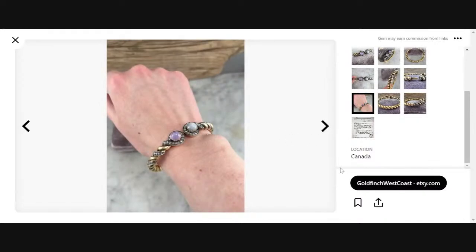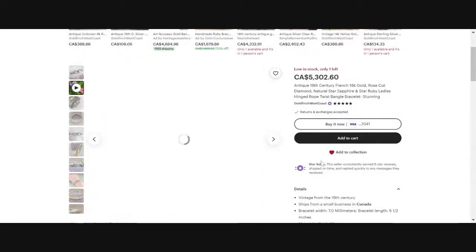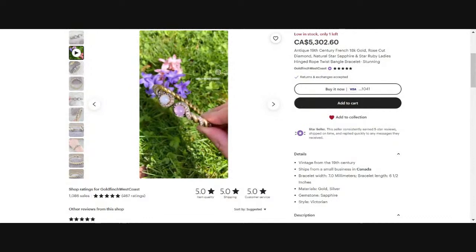Nope, they don't have those photos. Let's jump in. What I want to show you on this one, they do have a video. First, let's look at their video. And then what I want to show you is some detail that we can see on the sapphire that helps us know that it's natural.